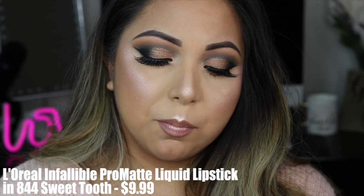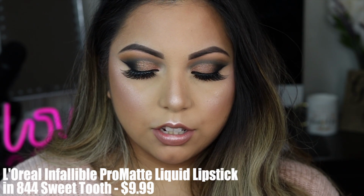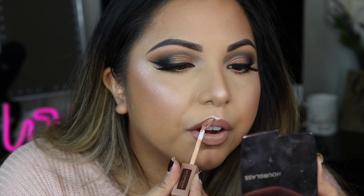I'm gonna add this liquid lipstick. It is the Infallible ProMatte liquid lipstick, and this is in the color 844 Sweet Tooth. It says tres leches on it, scented. Smells like chocolate. It does smell like chocolate. The smell of this is making me want to eat it. This lip color is everything too. I think I found certain things that are my must-have favorites because I am dying for a lot of these products, and I'm really surprised, but in a good way.